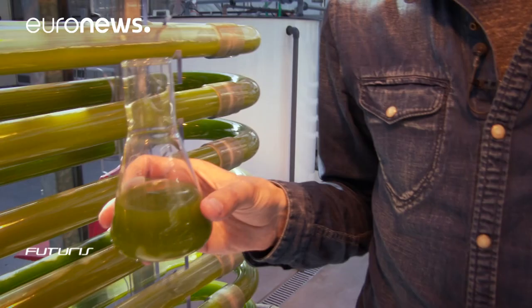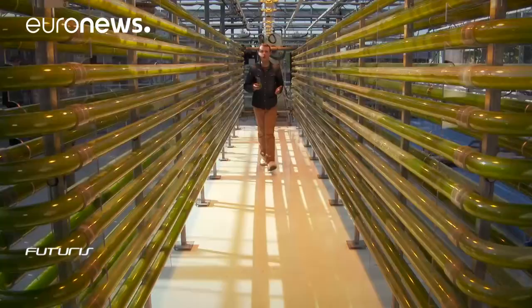What we eat, what treatments we take, how we look. Scientists believe the single-celled organisms in this test tube can change our lives if we learn to grow them on an industrial scale with the desired characteristics.